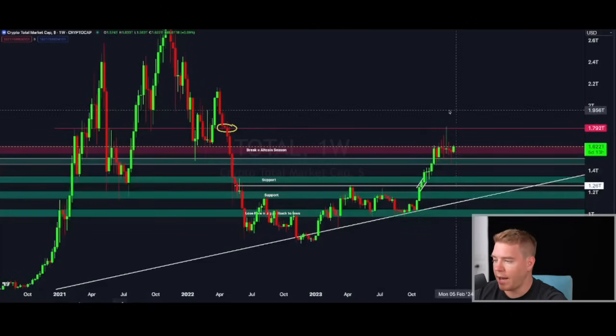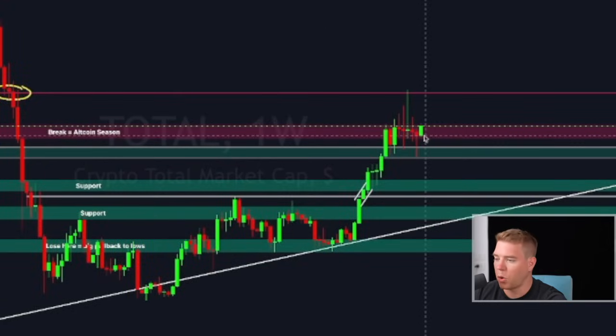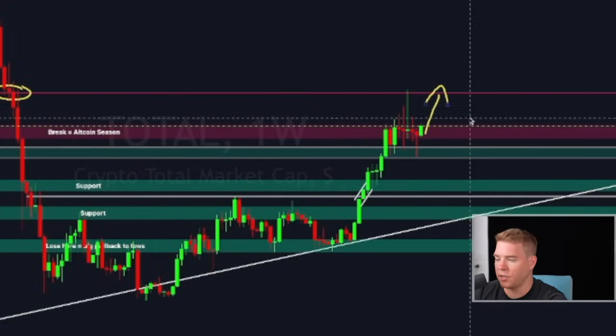The total market cap is here again breaking the altcoin season resistance, or we are just really close to it. Which is amazing, which is also telling me that if we close this weekly candle above that level, then we're going to rally here into $1.8 trillion.